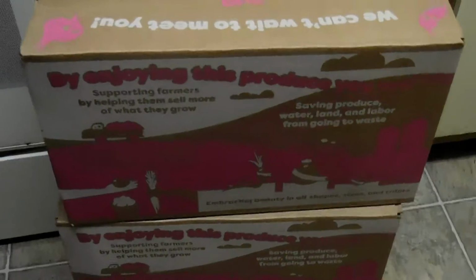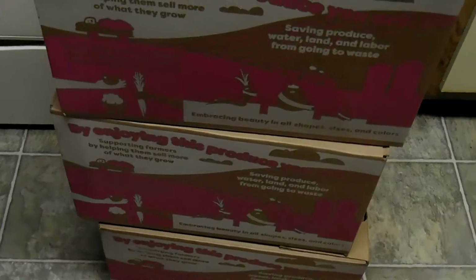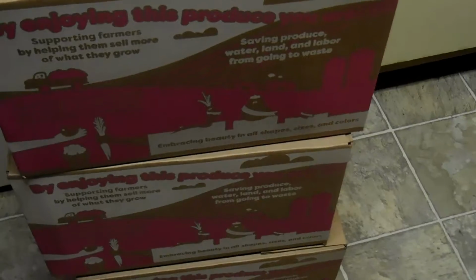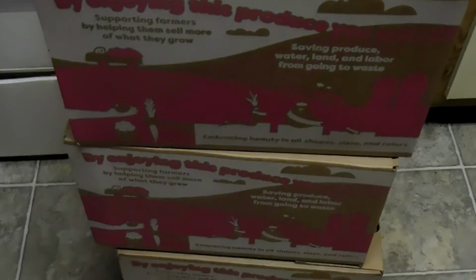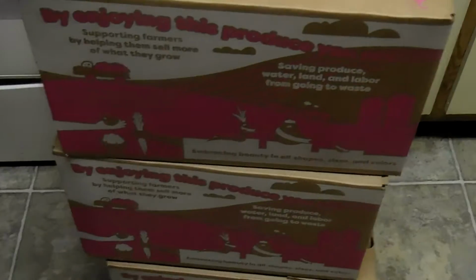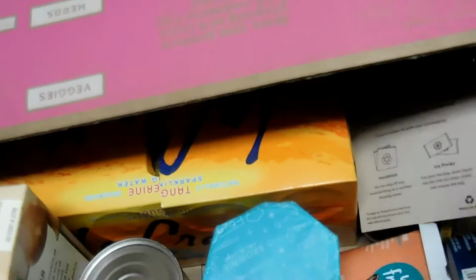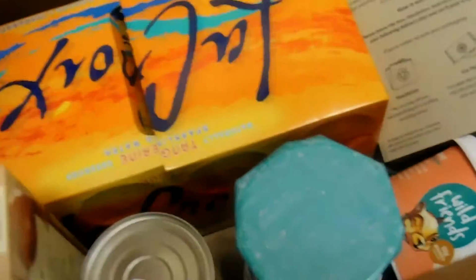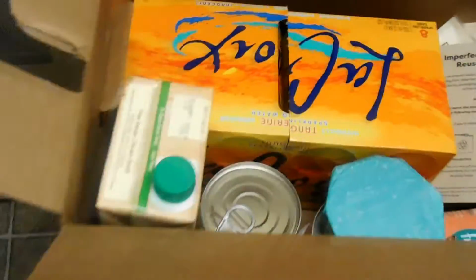They just started offering some perishable items, because it was mostly just pantry essentials and produce and whatnot. But now they started offering some perishables, mostly dairy. So I'll go ahead and show you guys what I got in the first box. And here we go. Okay, so this box has a LaCroix.